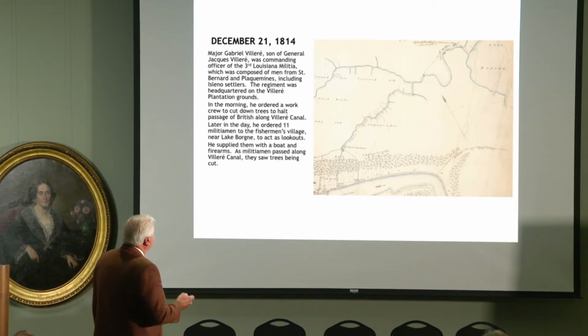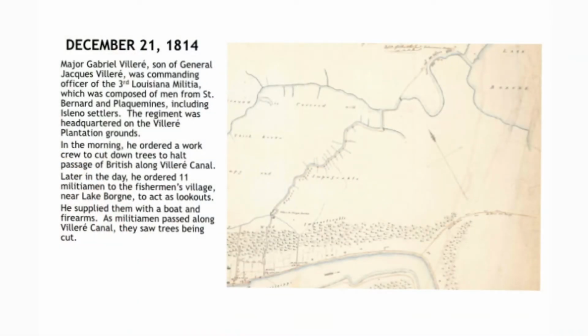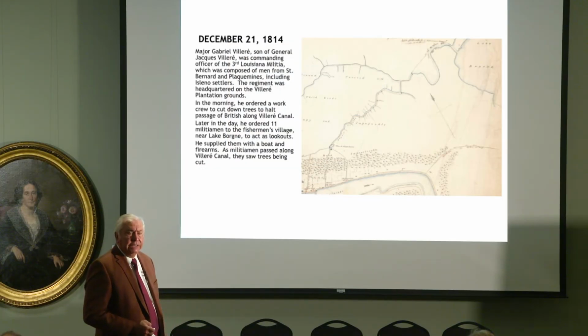Now, this is a copy of the battle map that Peddie assembled later during the battle. Some interesting points on his map are this. He points out that this is the landing site of the British. And you note that it's at the end of Villere Canal, and that he has the notation, the troops landed here, okay? The name of the bayou leading to Villere Canal is referred to by the British as Bayou Catalan.